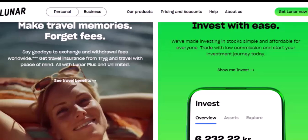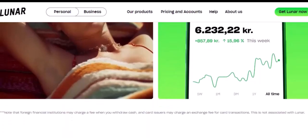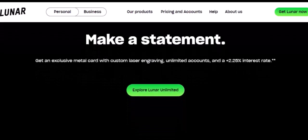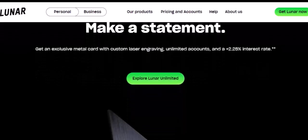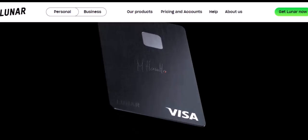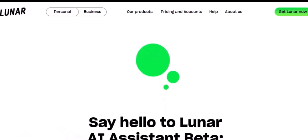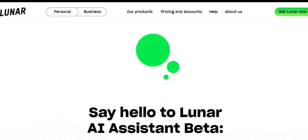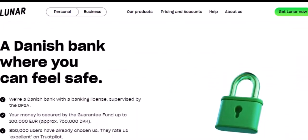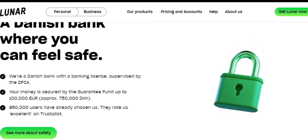Additional considerations. While Lunar Bank generally offers fast and efficient international transfers, it's always a good idea to consider the following. Fees. Some banks or payment networks may charge fees for international transfers. It's important to check Lunar Bank's fee structure to avoid unexpected costs. Exchange rates. Pay attention to the exchange rate offered by Lunar Bank. Compare it to other providers to ensure you're getting a fair deal. Security. Lunar Bank prioritizes security, but it's always wise to take precautions to protect your account information and avoid scams.